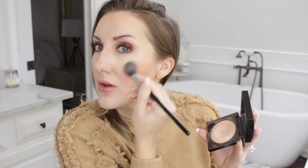You don't have to use a highlighter, but this is just my absolute favorite. And oh my gosh, I always go back to this. For years, it's just always been my favorite. I put a little bit on the tip of my nose, and right there on your cheekbone.